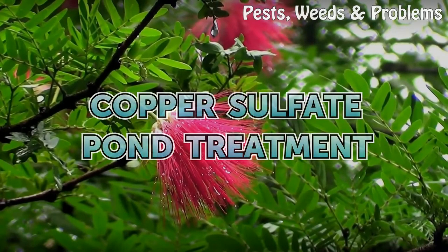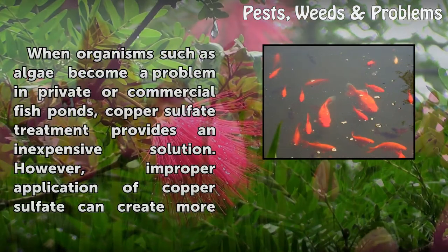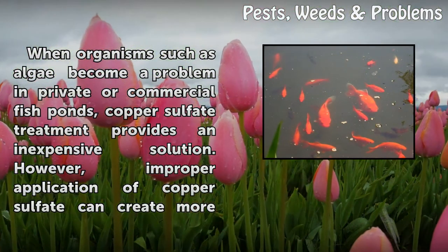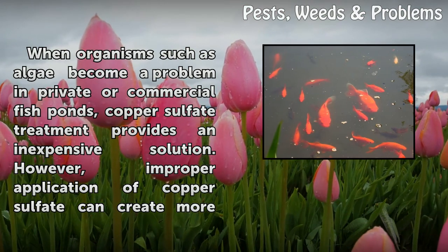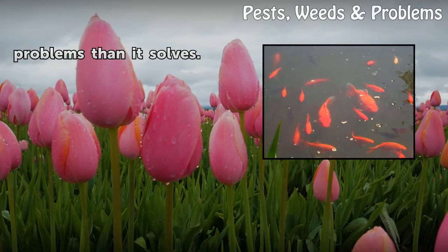Copper Sulfate Pond Treatment. When organisms such as algae become a problem in private or commercial fish ponds, copper sulfate treatment provides an inexpensive solution. However, improper application of copper sulfate can create more problems than it solves.